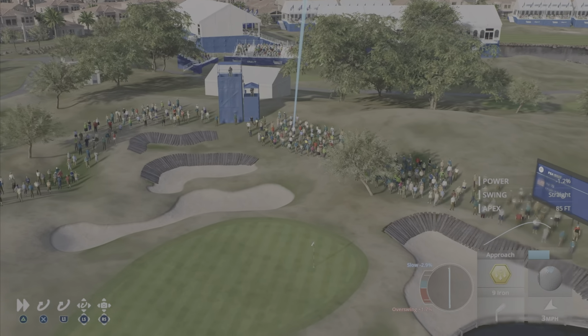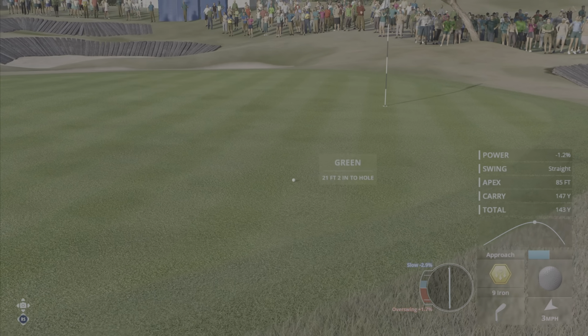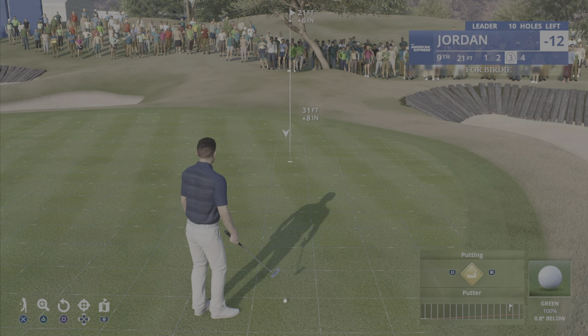I like the looks of this one. And a good approach shot, just not quite as close as what you'd like, but still solid. This one going to require some pace back up the hill for birdie.